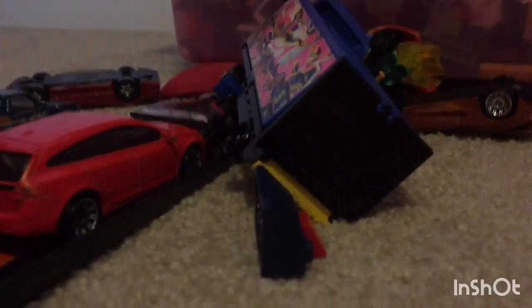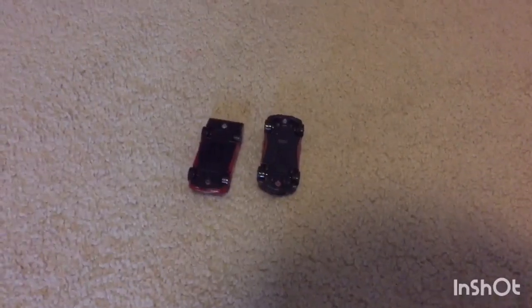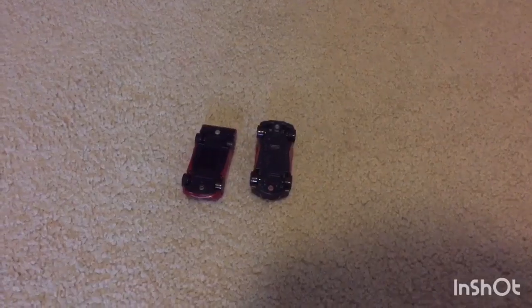I can still tilt this. This is the actual one. And yeah, as you can see, it is in. So we only had 2 eliminations. The Nissan and the Corvette are gone. Let's look at the aftermath.